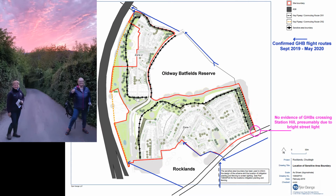You can see there on the left Sue and Vicky getting ready on a lovely evening, going to walk off into the sunset down towards the underpass to monitor the bats going through. So with the information that we gathered during the spring and summer, and also to some extent the previous year, we were able to produce this map, the blue arrows showing the routes the bats were taking, and the purple writing there highlighting to the developers and to Teignbridge Council and the Highways Department that we had an issue with the street light.